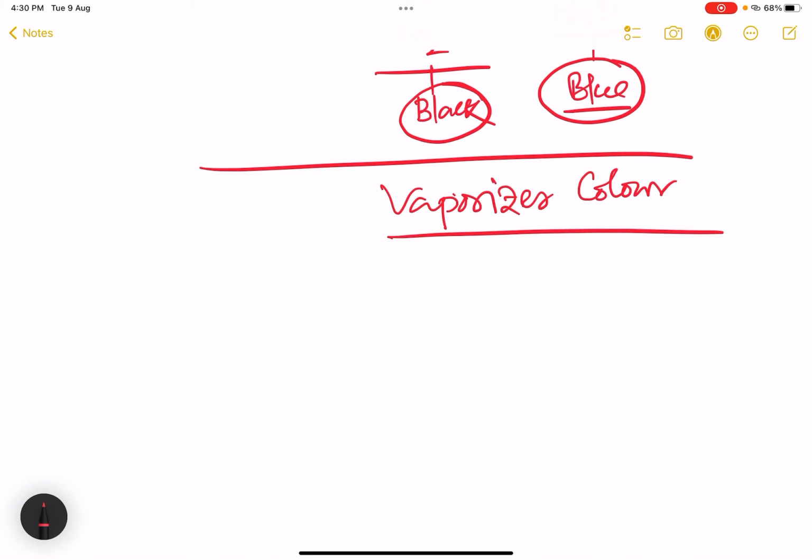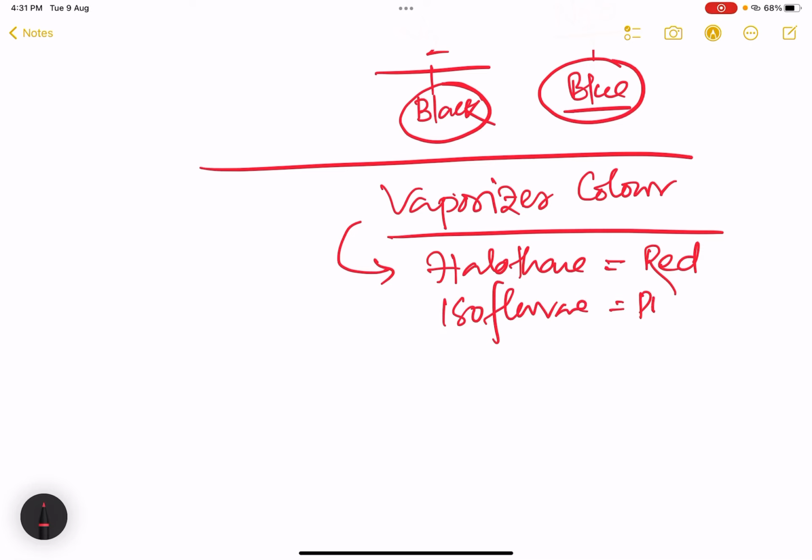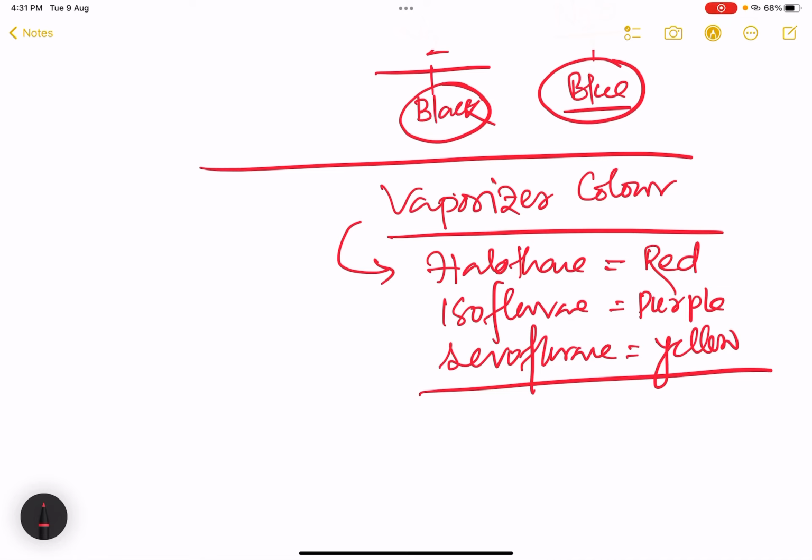Now in vaporizer color coding, they may ask what will be the color of the halothane. Even they can give the vaporizer instrument, and you have to identify the agent from the color coding, whether it is halothane or anything else, right? Halothane is red. Isoflurane, if they ask, it is purple. If they ask for sevoflurane, then it will be yellow. At least you have to remember this. There is desflurane also, which comes in blue, and enflurane, which comes in orange color. Now if you want to read some extra on this, you can go for this vaporizer color coding also.